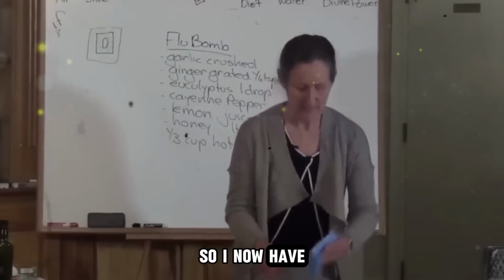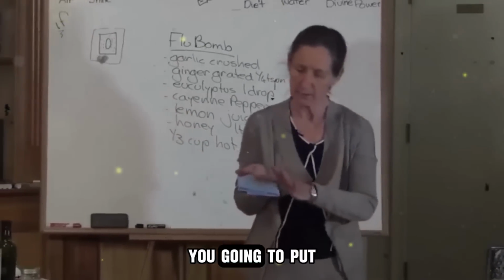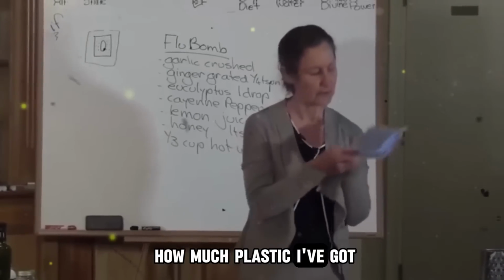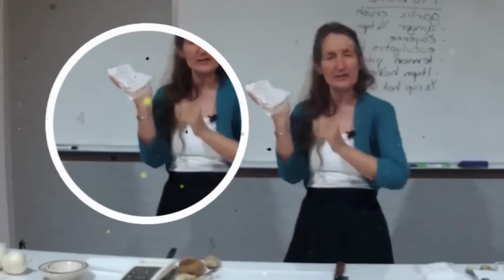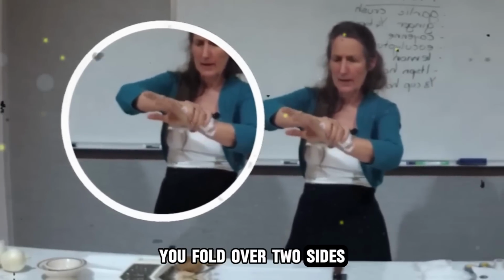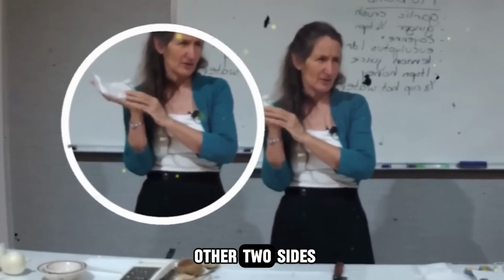So I now have a package, and now I turn it over, because where you put the poultice on, you're going to put it on that side that just has one layer. So can you see how much plastic I've got around my poultice? And now I'm going to fold it over, which is how you make the poultice. You fold over two sides, like that, and then you fold over the other two sides.